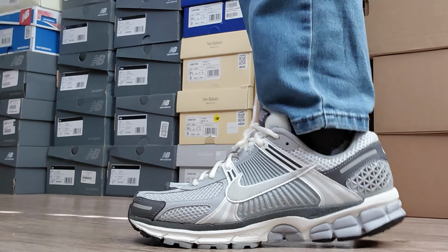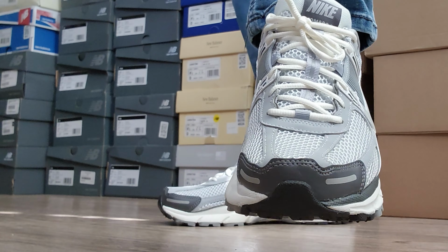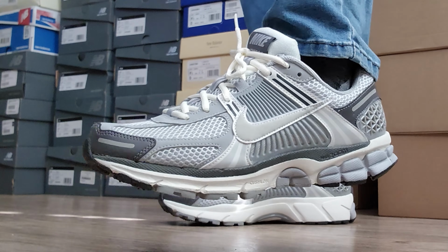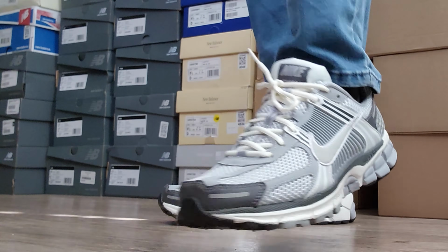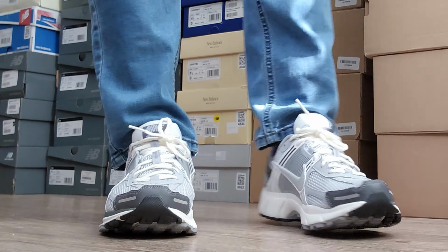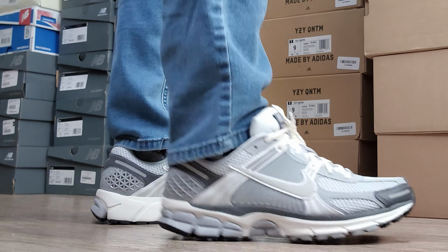They fit me perfectly. And if you're actually going to run in them, because they are a performer, older style performance running shoe, there's hits of 3M going throughout. They are designed for a beautiful stride and comfortable underfoot feel. These are phenomenal every day. The hype is real, people, with the Zoom Vomero 5.